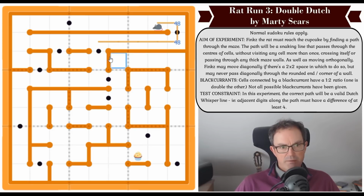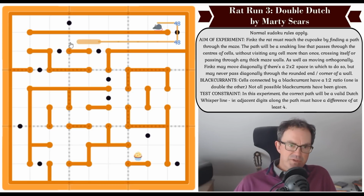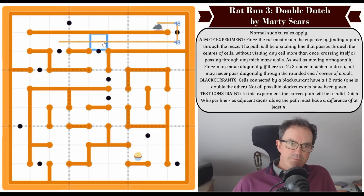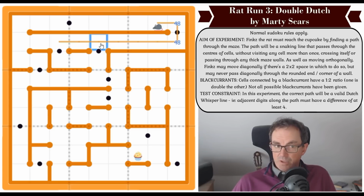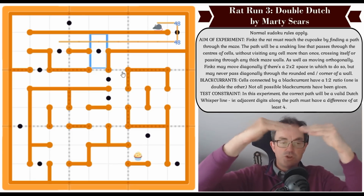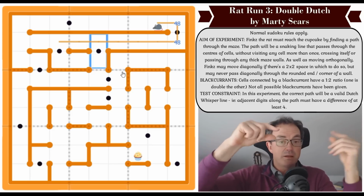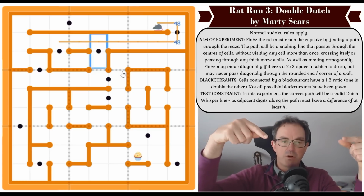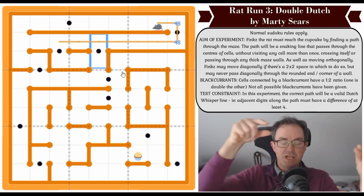So I think... Okay, yeah, I do sort of see vaguely what's happening here. If Finkz enters a cell in which Finkz had the opportunity to eat a blackcurrant, but decides not to eat it and instead continues on, then there is no requirement for this domino to be a 4-8 pair, because it only has to be a 4-8 pair if you continue through the blackcurrant and chomp it. If you chomp the blackcurrant, then those two squares have to be 4 apart, as well as fulfilling the criteria that they have. Well, one digit has to be double the other.